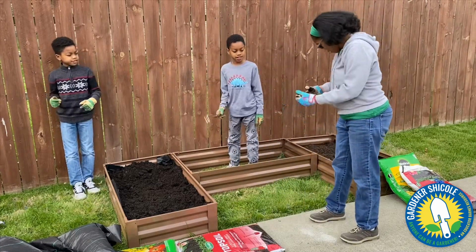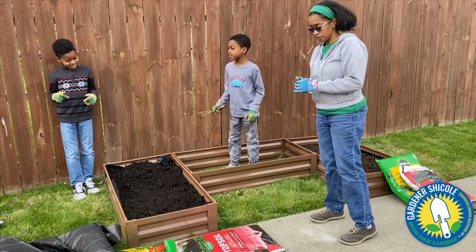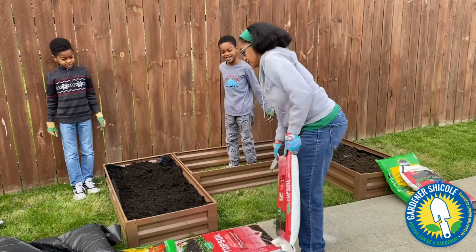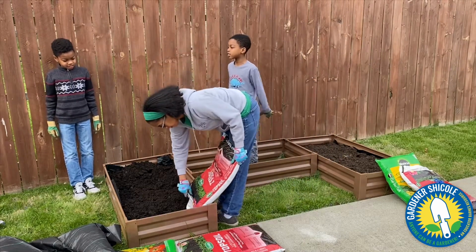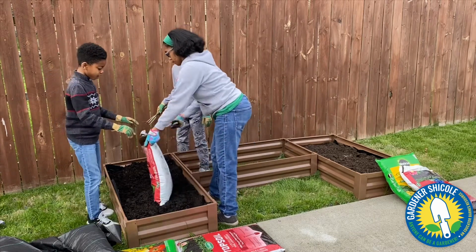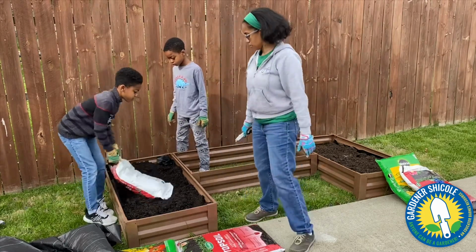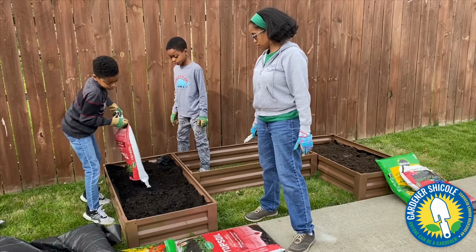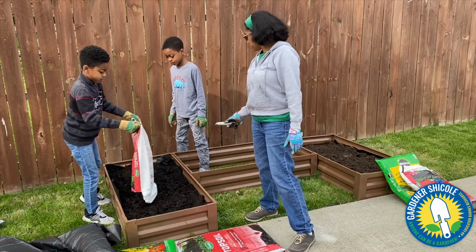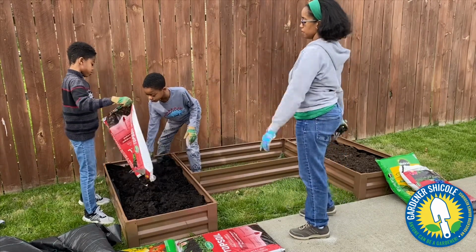All right, so how many bags are we at now? 6, I think. So James, I'm gonna need you to pay attention. Somebody take that one. Do that hole right there, because there's no dirt. You want to make sure. Don't shake it. All right. Jerry, you can use that hand rake to kind of rake that around. Okay. Put the bag over there in the pile.